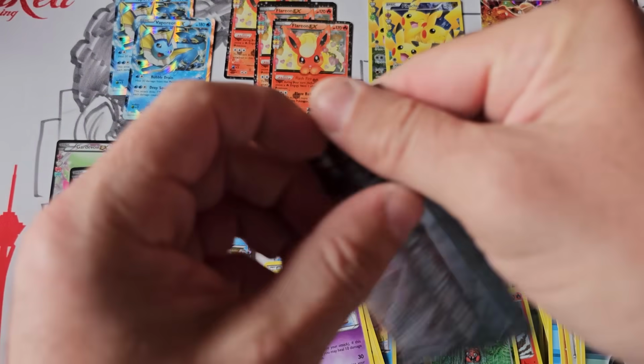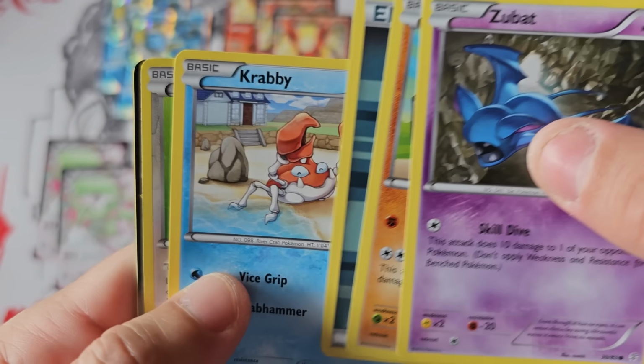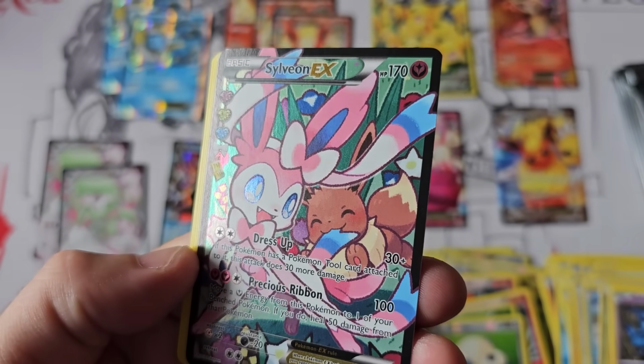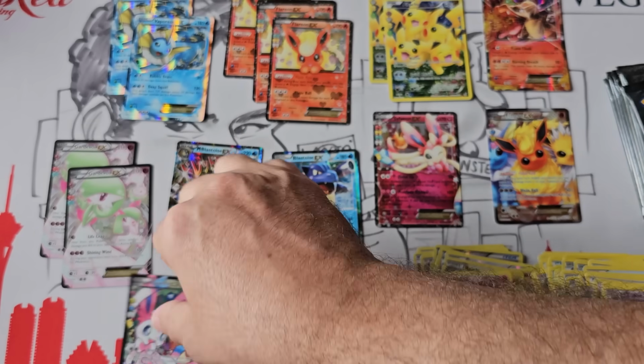I'm running out of room. Have we hit everything in the set? In 36 packs? I think if we hit literally every card in the set, here we go again. We have not hit that. I've had these things so long. I'm running out of room for all the hits.